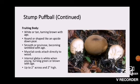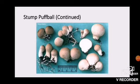The internal gleba is white when young. It turns green or brown with age, up to 2 inches across and 2 inches high. All that's pretty standard. And you can see here just kind of a size reference, and there's one cut in half. You can see that white gleba. That would be such a yummy one.